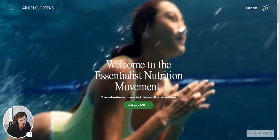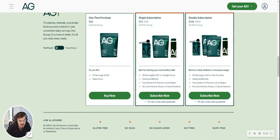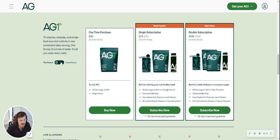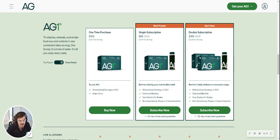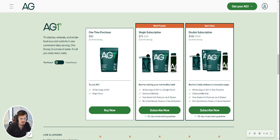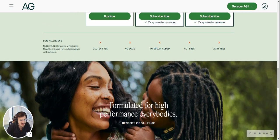Because the essentialist nutrition movement is probably more than just athletic greens, but this is really clean cut. This is pretty much all you really need to know about the product to make a decision. At least I feel like I'm in that spot. I do like how easy it is to flip between these two collections, and that their plans are, again, very easy to understand. It's three offers, same products, and then three types of offers: subscription, volume subscription, and a one-time purchase. So it's cool. Big fan.